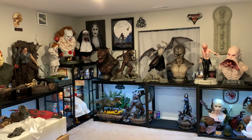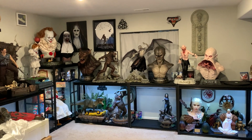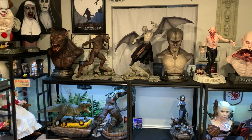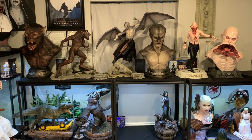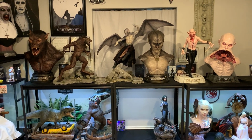Now, I still love a lot of my resin busts, and I would give 4 worthy mentions. Notably, these 3 right here: Reaper, Marcus, Lycan, absolutely amazing. I believe only Marcus has glass eyes, the other 2 are just painted, but they're such incredible paint jobs, and overall I love these ones so much.